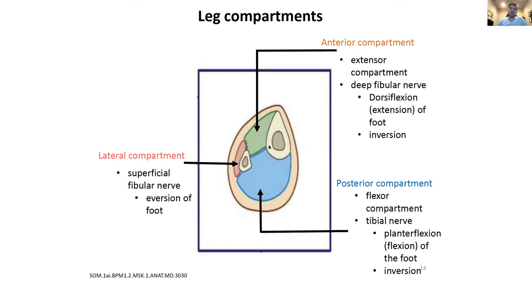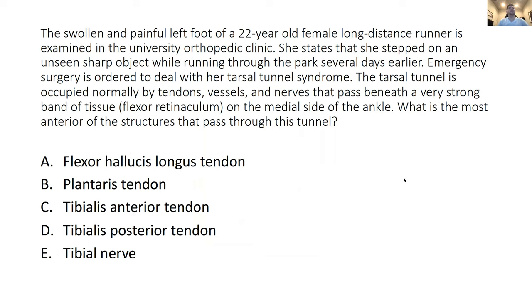And again, if you think about this graph, though it's simple, it helps me kind of organize it. Green and blue help to invert. Inversion is moving the foot this way. This red, this lateral compartment, helps to evert. This green, which is the deep fibular, helps to dorsiflex. And tibial is going to plantar flex your calves, right, stand on your tippy toes. All right. Foot stuff.